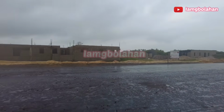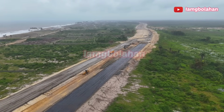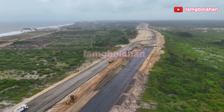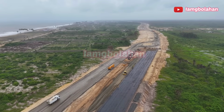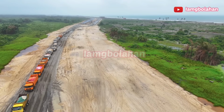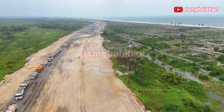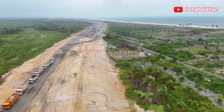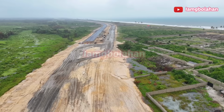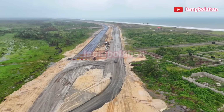Taking a closer look, one side of the road already has a rough asphalt layer applied. This is often referred to as binder course. The drone is now moving from Sangotedo towards Eko Akete, and I must say this stretch is beginning to take real shape and shows significant signs of structural progress.